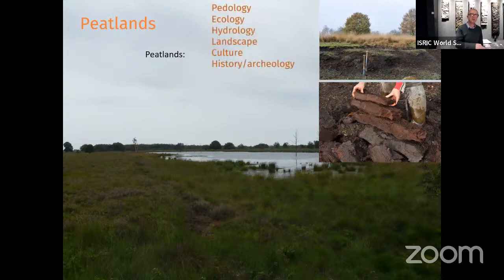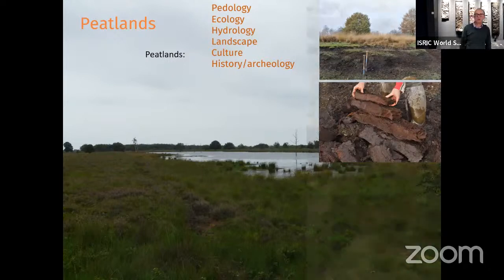Well, and as I mentioned in the previous introductions, peatlands have a variety of functions, including, you see a list here: the formation and properties of peatland, ecological, hydrological, landscape values, cultural aspects of peatland, of which we will talk today as well, and history and archaeology.